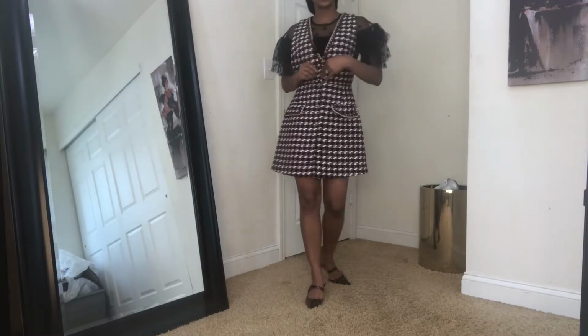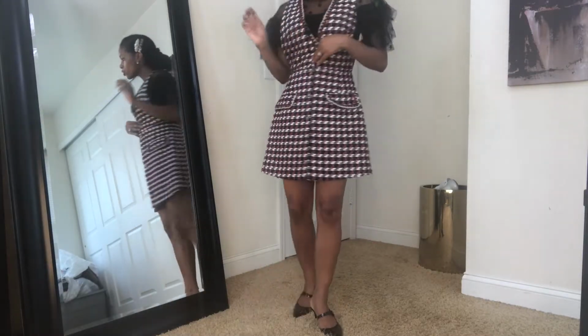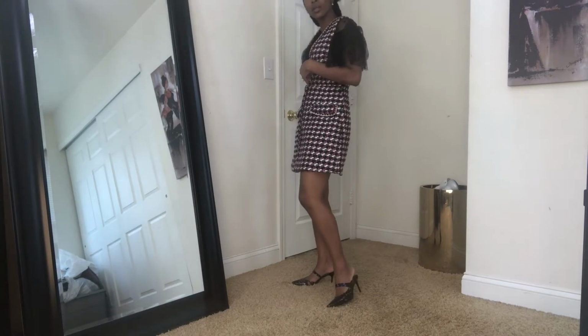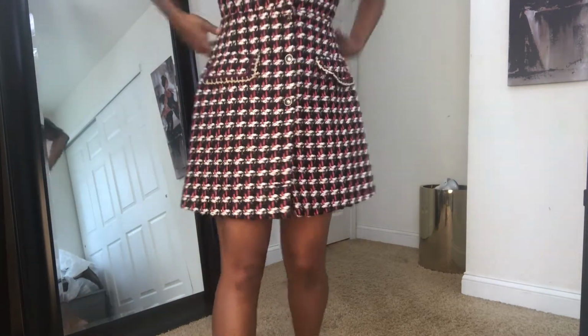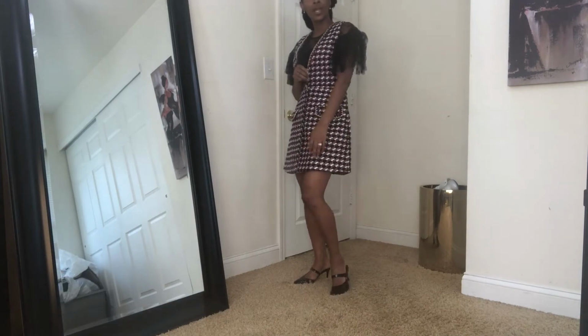It's going to be these from Zara. They are the PVC or plastic. And you can see they have a little bit of animal print in them. But because the shoe is so dark, it's not going to clash. So let me back up and show you. So as you can see, this is the first look. The shoes don't clash because they're dark. And there is also red and blue and trimmings of gold in this dress. Okay, so let's go ahead and move on to look 2.